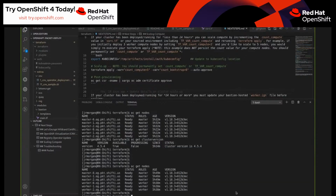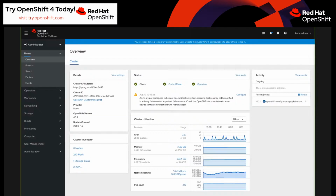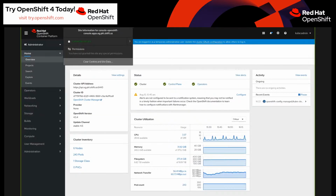We'll revisit it at the end just to confirm that everything got stood up, and pick up where we're about to go on laying down some of the extras on top of it. I have already deployed the Let's Encrypt certificate on there, so I can at least validate that. The only thing I've done is deploy that Let's Encrypt certificate.